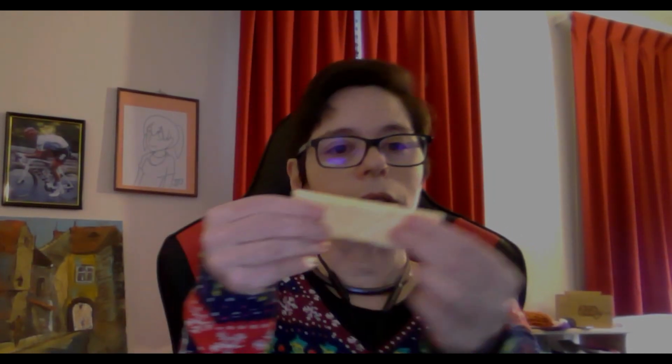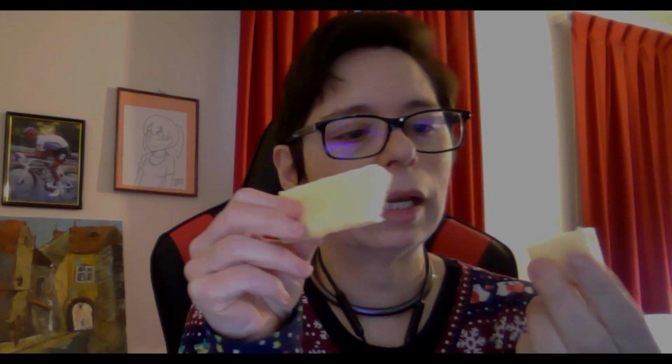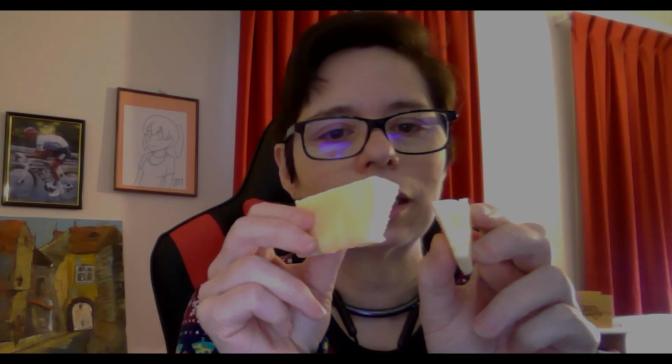So, the important part. Cutting a hunk off. Delightful. Like I said, it's a hard cheese, but I can still cut it, though it won't take much for it to crumble. The ends crumble real quick. So you can't really shred it, but you can grate it and it'll come apart. And the most important part.